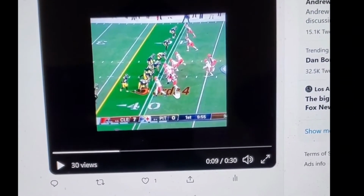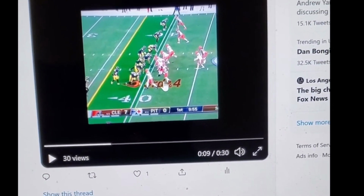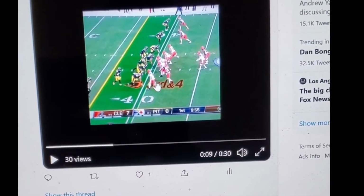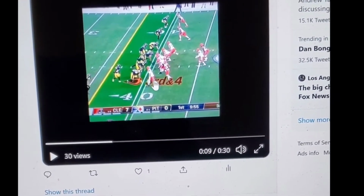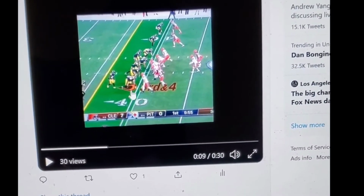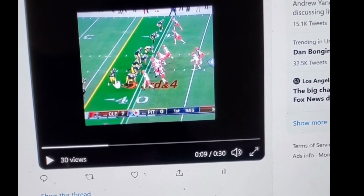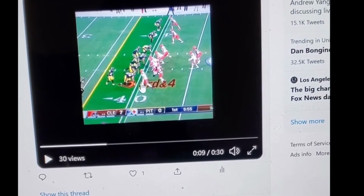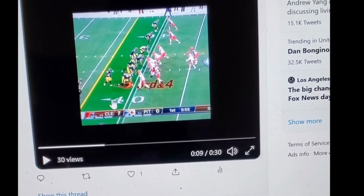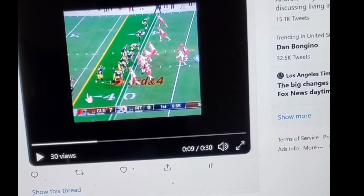And the reason why pre-snap motion is so important for this play is if they didn't motion to this and they just came out and it was a 2-by-2 formation and you had these two receivers stacked right here, a tight end on the line of scrimmage and this receiver back here, the alignments by our defenders would not be like this. What you would have is this linebacker right up here pressed up on this tight end, and then you would have the corner to the outside about where the linebacker is right now, right?